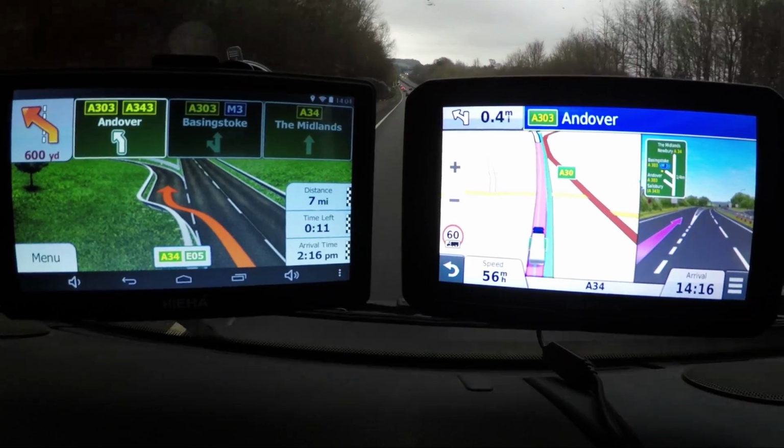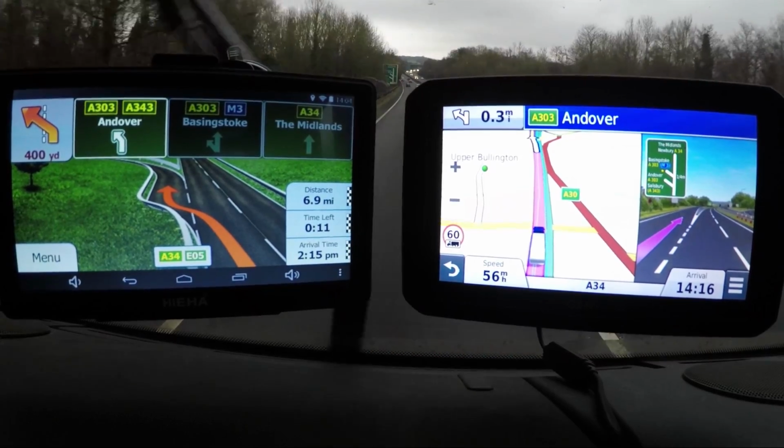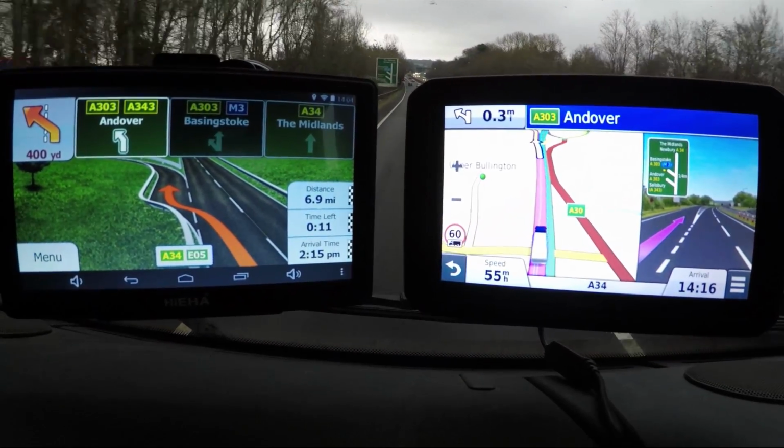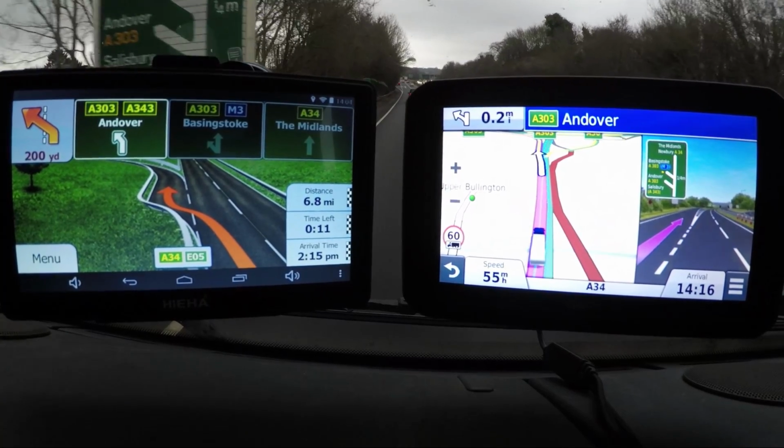I was going to say that the Garmin gives you all the lane guidance, but I was actually really surprised, and the cheaper sat nav does give really good lane guidance. I was quite impressed with it. It was, if not as good as the Garmin's.